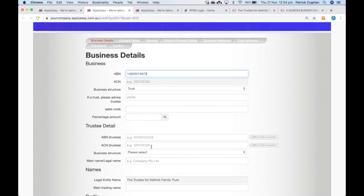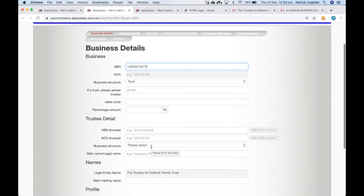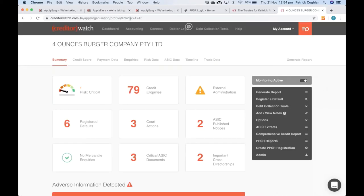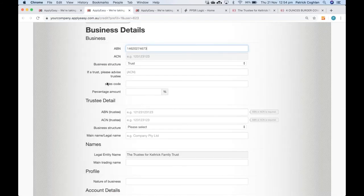It then will force the applicant to include the ABN or ACN of the trustee. We can also have it, if there's an individual trustee set up, if it's a sole trader or just an individual consumer, we can capture that information. So that's a really important way to force someone, if they are applying as a trust, to also capture the trustee information.